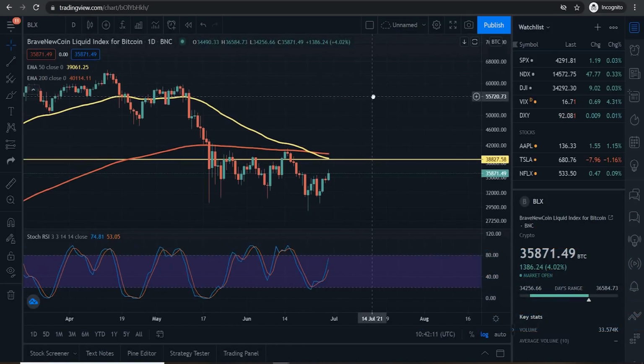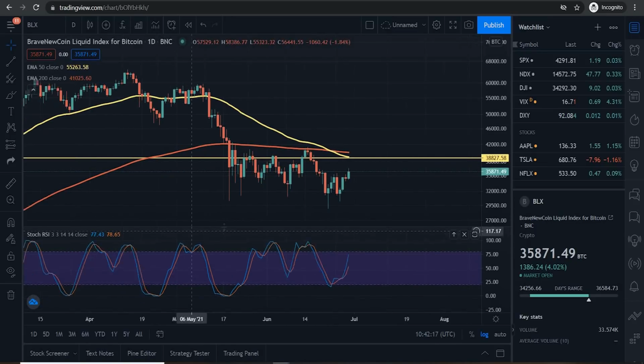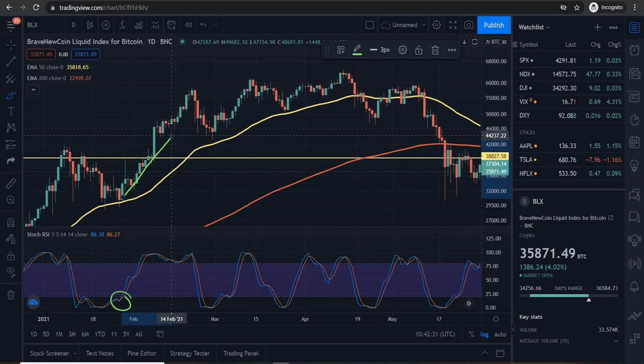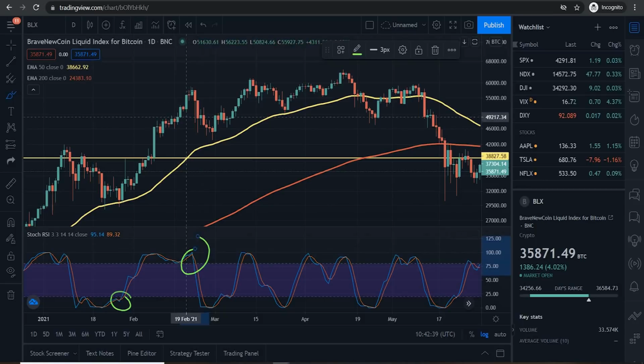And the reason I think it could test it is because I'm looking at the RSI. This is the stochastic RSI. Anytime we've seen the blue break across the red, and in this instance here, we've seen price action go upwards, and you can see it right here. Price goes upwards. And the same if the red has come across the blue and been in front, and then it's fallen down, you see price action fall down. So that's what I'm looking at now.